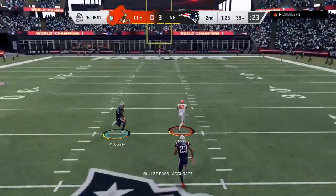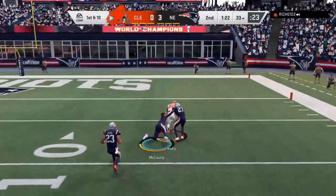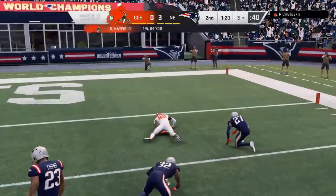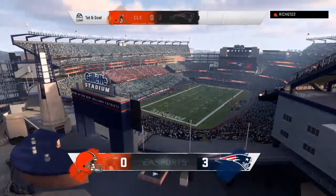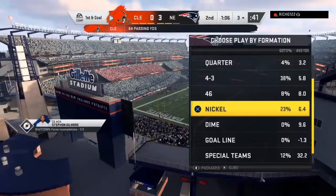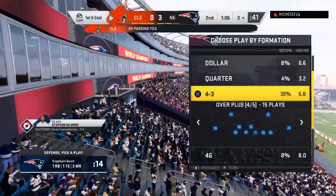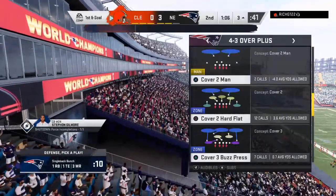Now a play fake here on 1st down, and he's got the hook up to Landry. He takes it all the way down to the 3. A big play that time for Cleveland. 64 yards. Now the Patriots are going to use one of their timeouts. It's just their first, so they'll have 2 remaining here before we get to halftime.